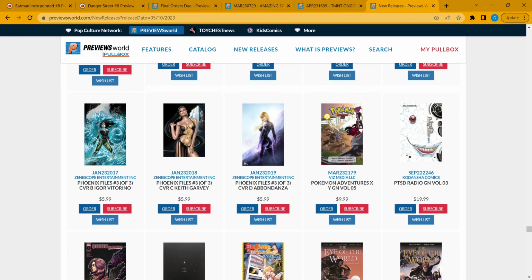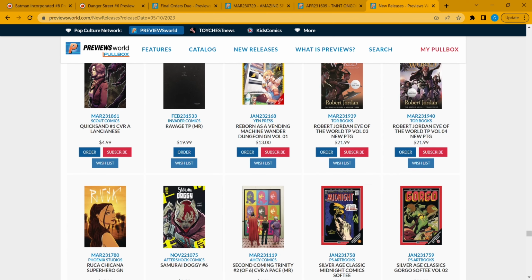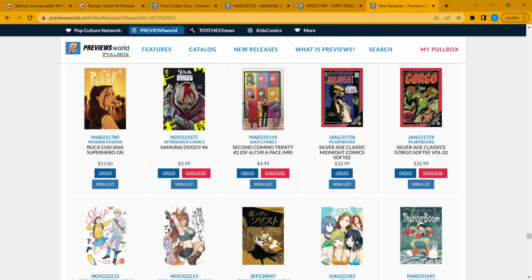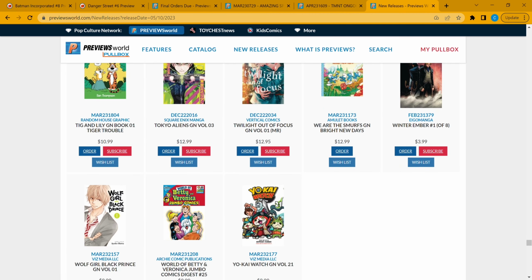What else? Pokemon Adventures, Volume 5. Gotta catch 'em all. Samurai Doggies on issue number 6. That's a fun read. If you get a chance, check out Samurai Doggy. And that's it, guys. We're at the end, alright?